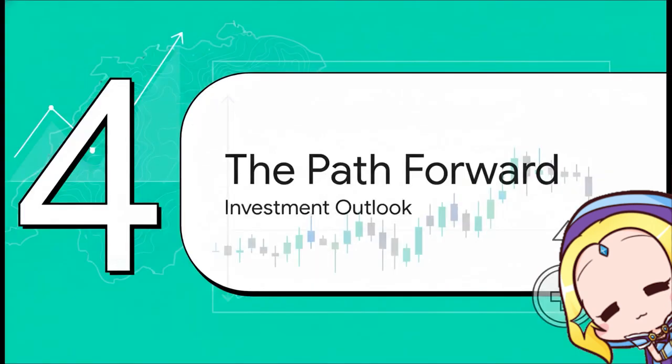Okay, so we've laid out the why. The trend looks pretty clear, right? So the next logical question is, what does this mean for the future? Where does the road lead from here?